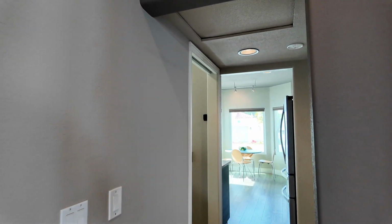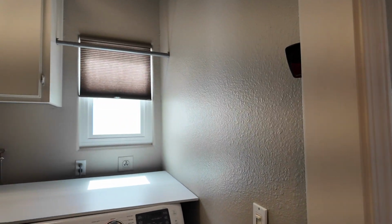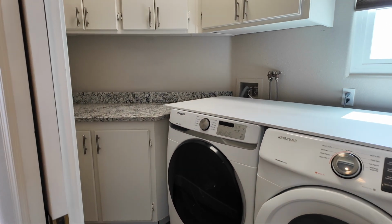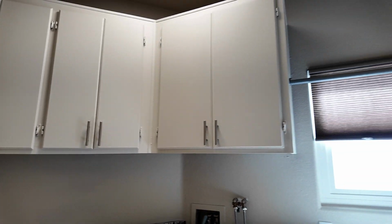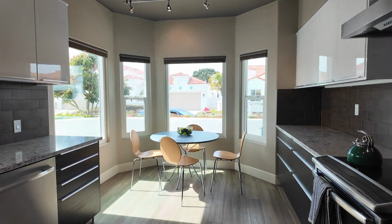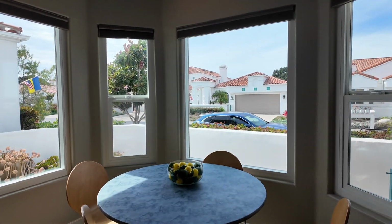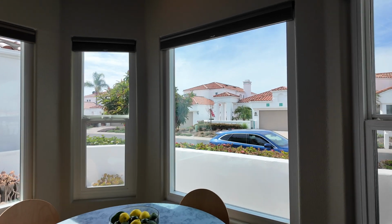So as we make our way to the kitchen, you'll see here, there is a pretty decent sized laundry room. Plenty of room there for side-by-sides with cabinetry up above. The kitchen here is pretty spacious. It's got this dining nook with big picture frame windows that let in a ton of natural light.